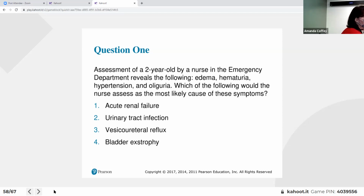So what about the vesicoureteral reflux, the VUR? Because I can never say them. Okay, so the urine refluxes. So what are our symptoms? We look back up there at VUR, see what our symptoms are.